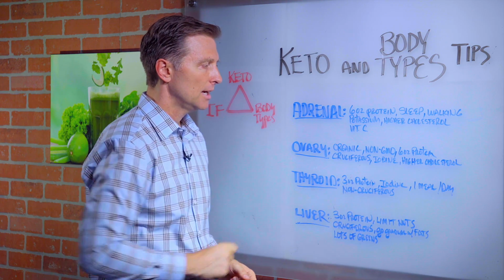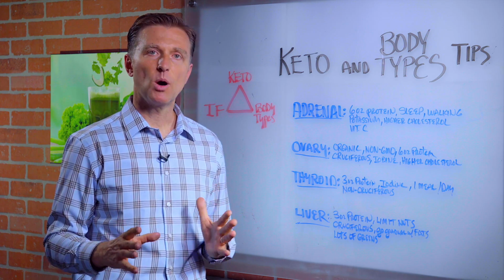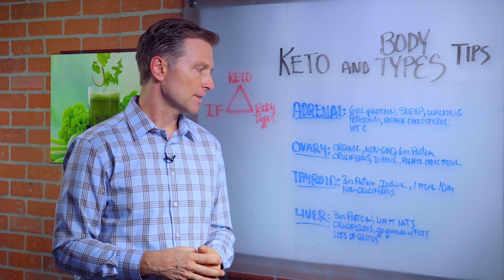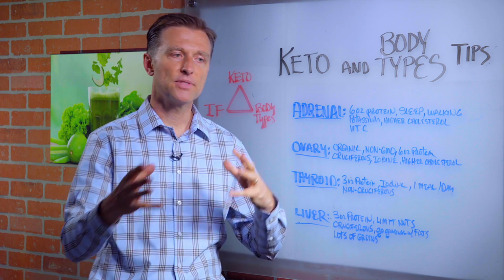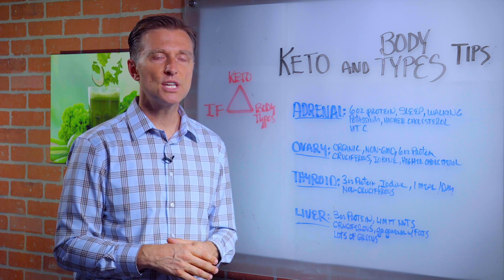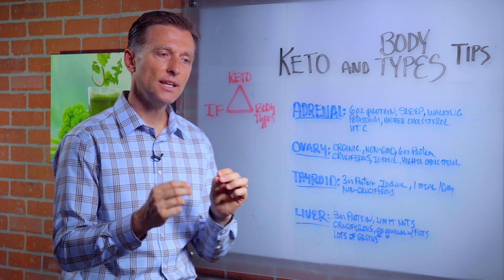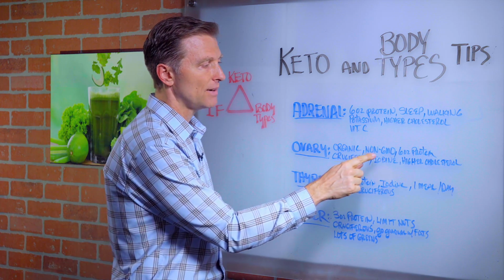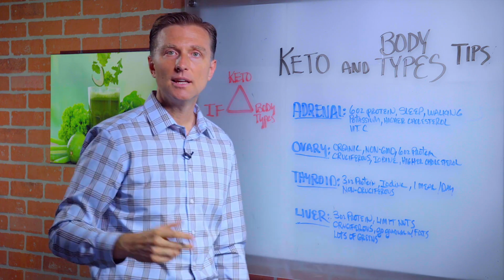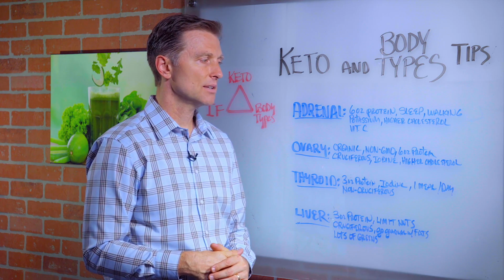Okay, ovary type. You gotta go organic, completely 100% organic. You cannot be exposed to the GMO foods because when you're an ovary type, you have a problem with estrogen. And if you have a problem with estrogen, you might be more at risk for cancers, breast cancer, uterine cancer. And so those tissues are very sensitive to estrogen and things called endocrine disruptors, which are any chemicals that mimic estrogen. Glyphosate, which is an herbicide, mimics estrogen. So we want to go non-GMO, and because they don't label it, you have to just go with organic. So do organic foods, vegetables and your meats and dairy as well.